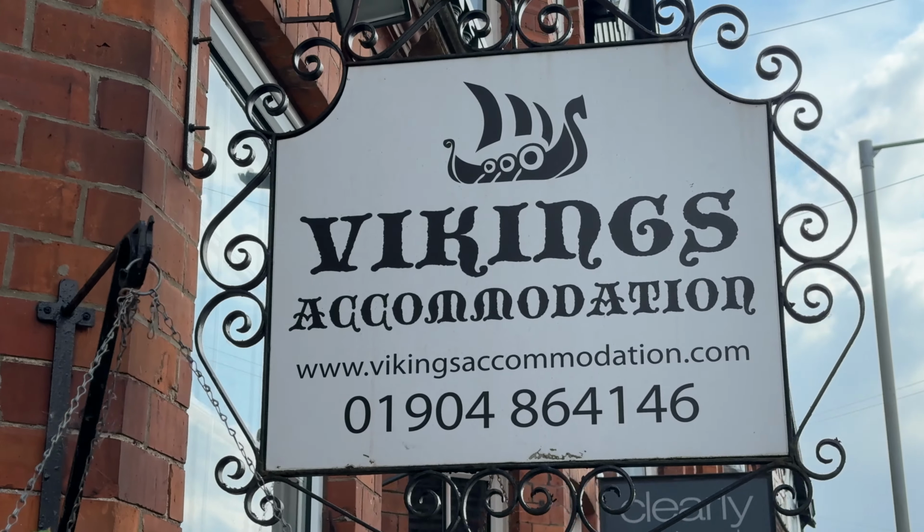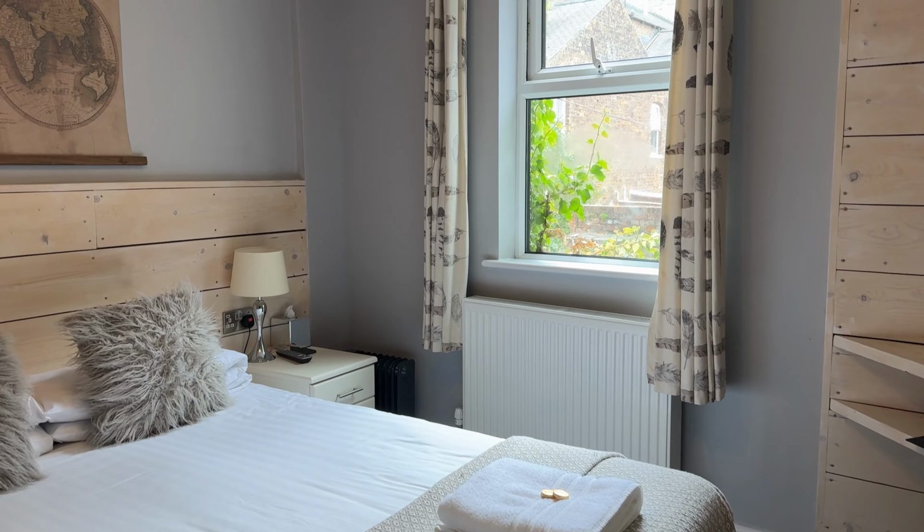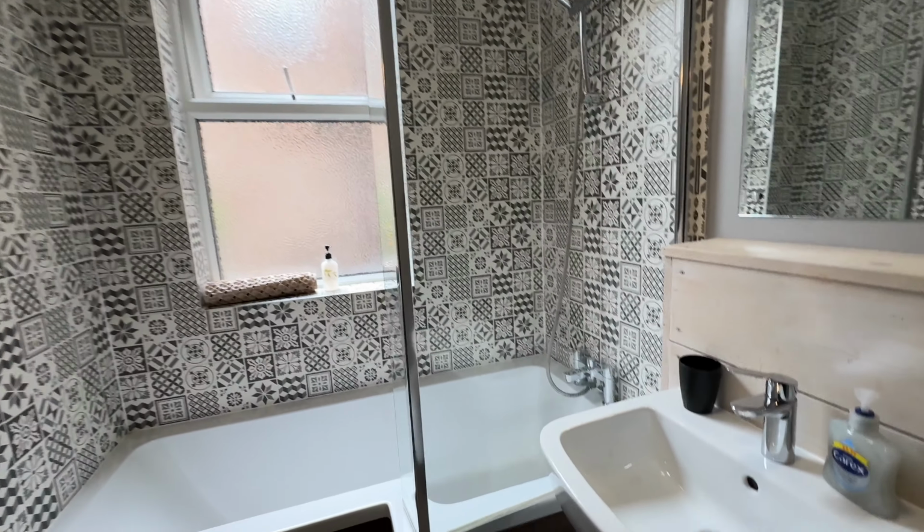So we just checked into our cute little hotel, which is kind of like more of a guest house. It's really adorable, and we're just a short walk into the city center, so we're going to head there now. We're going to look for some food and bring our little dog and see what we get up to. So let's go.